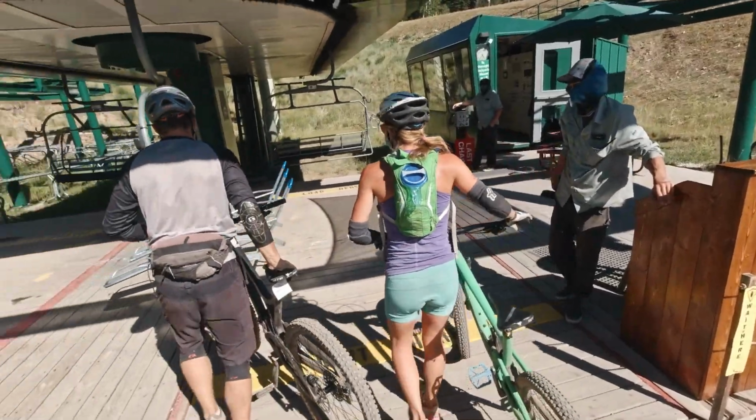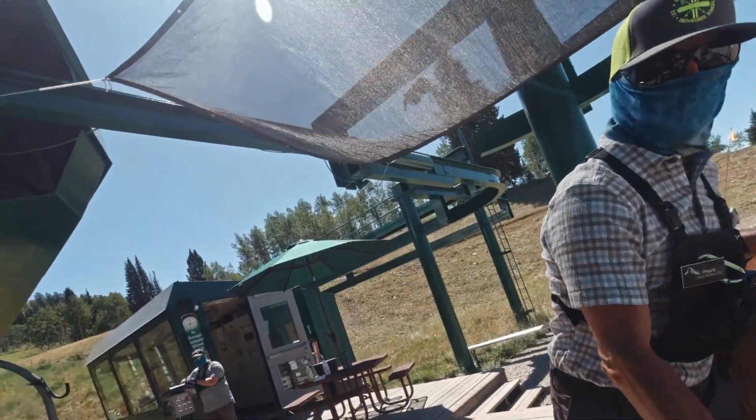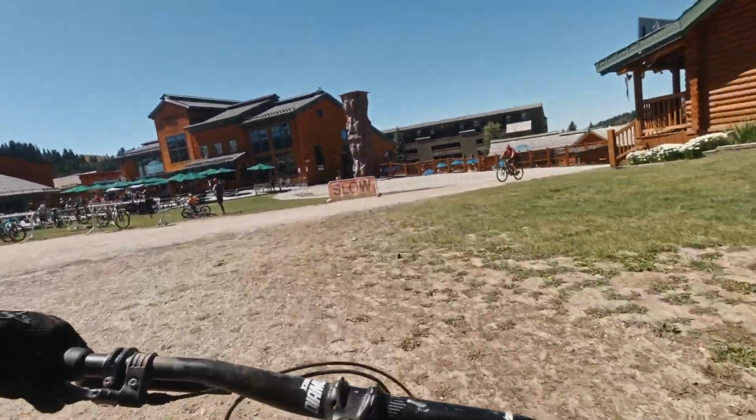They have very strict COVID rules. I really like that. You cannot unload or load your bike without a mask on. They start yelling at you. They have masks for grabs if you forget yours. There were riders of all walks of life there. It was quite an eclectic audience. It doesn't seem to be very ritzy or very posh.